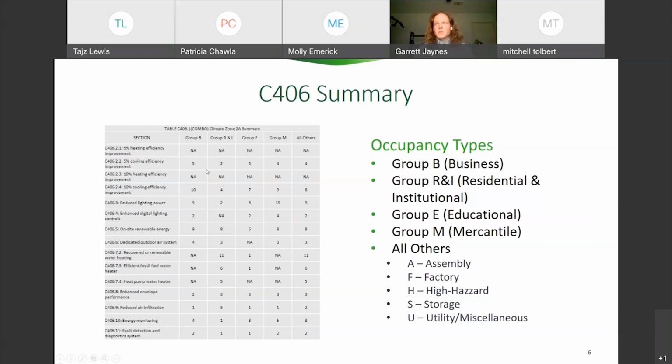points. And the idea here is that you have to get 10 points for your building to meet the C406 requirements. Some of these do have caps. Some of them have the ability to get more points than is listed in this table with an equation. So there are a lot more options here for projects to pursue and really target what goals they want to have for their project to better enhance the energy performance of their building.